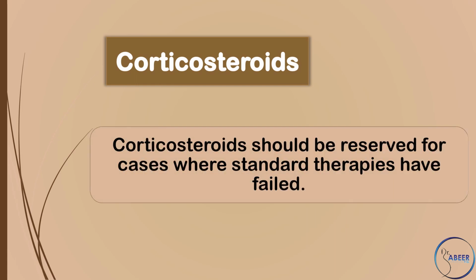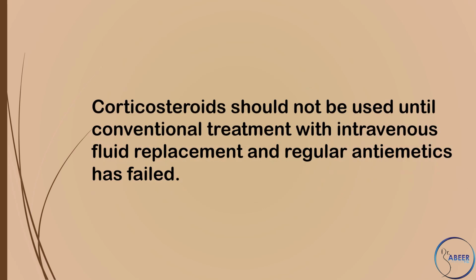Corticosteroids. Corticosteroids should be reserved for cases where standard therapies have failed. Corticosteroids should not be used until conventional treatment with intravenous fluid replacement and regular antiemetics has failed. The suggested dose is intravenous hydrocortisone 100 mg twice daily, and once clinical improvement occurs, convert to oral prednisolone 40 to 50 mg daily, with a dose gradually tapered until the lowest maintenance dose that controls the symptoms is reached.